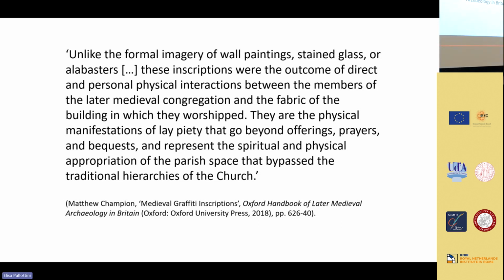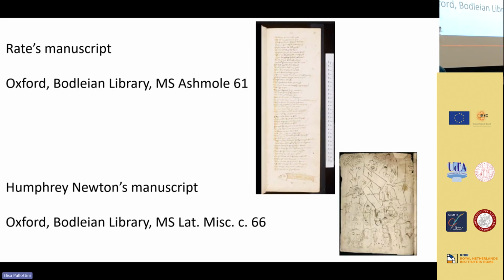Okay, so I'm going to go back now very quickly, a little bit more detail, into comparing some manuscripts with some of the text types and image types that we saw. So I'm going to compare just two manuscripts. They're both manuscripts that were copied by provincial copyists at the turn of the 16th century, one by someone who signed himself Rate, we don't know who he was, and someone called Humphrey Newton, who helpfully signs his name all the time. So we know what he's responsible for.